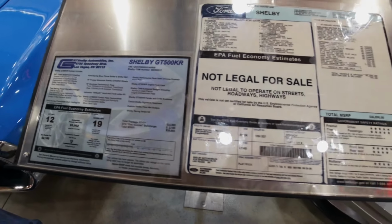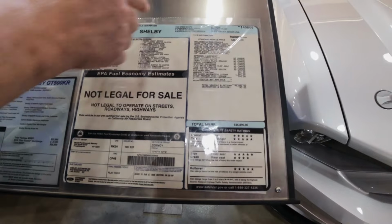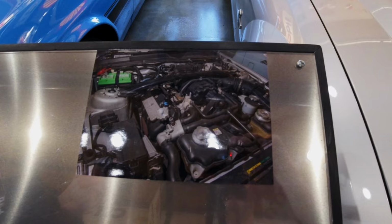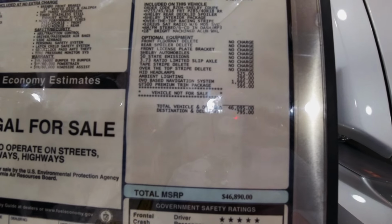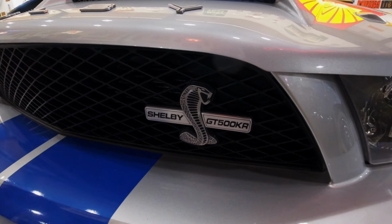So the updated version, would that be like a Stage 1 or Stage 2 kit? Do they have a name for it? He just put a supercharger on it. That's something, huh? And there it is out the door, $46,095. Yep. No change this time. Yep.